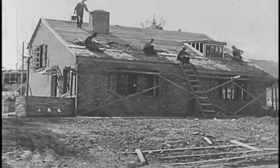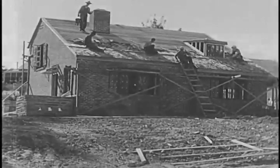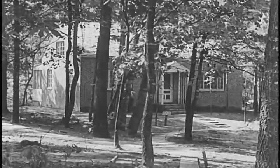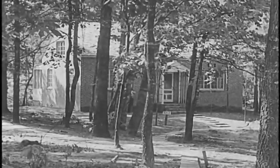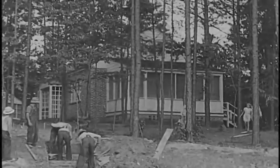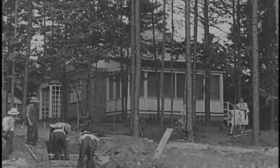350 individual houses have been built at Norris, some of brick, some of wood, one of steel, several of stone, and a large number of cinder blocks. While providing necessary houses for married workers, the authority is endeavoring to make a real contribution to the housing problems of America.